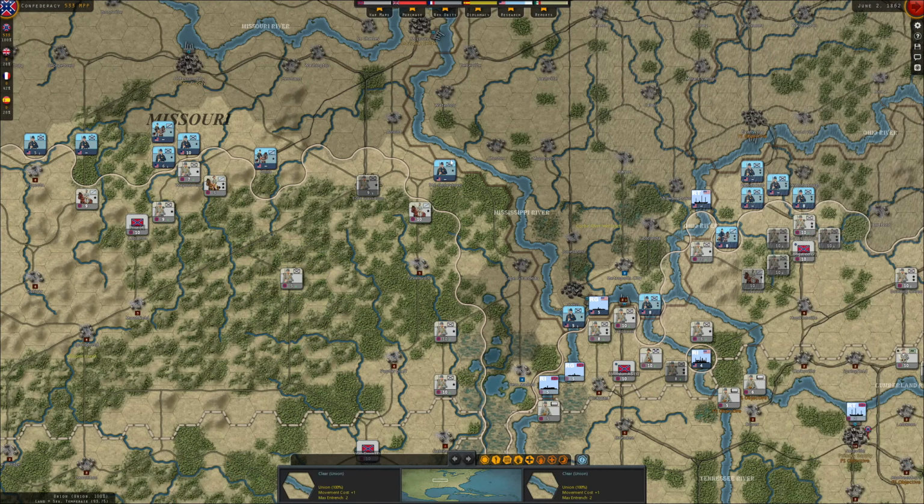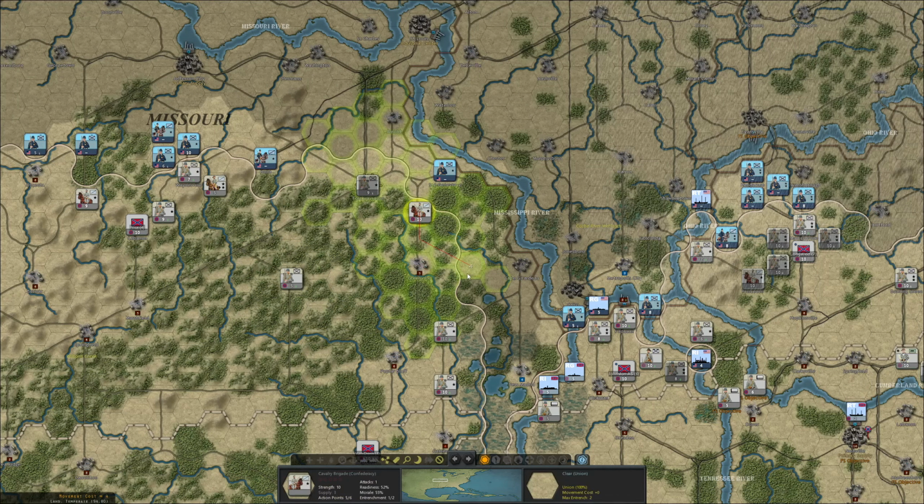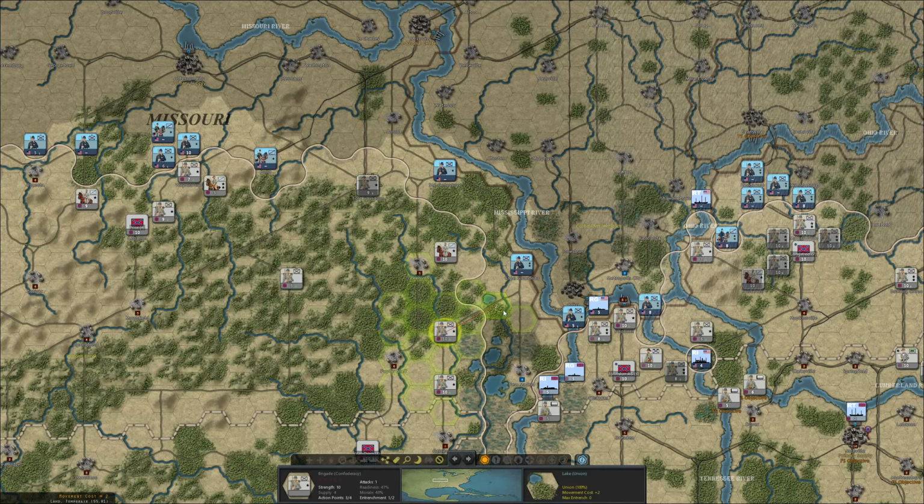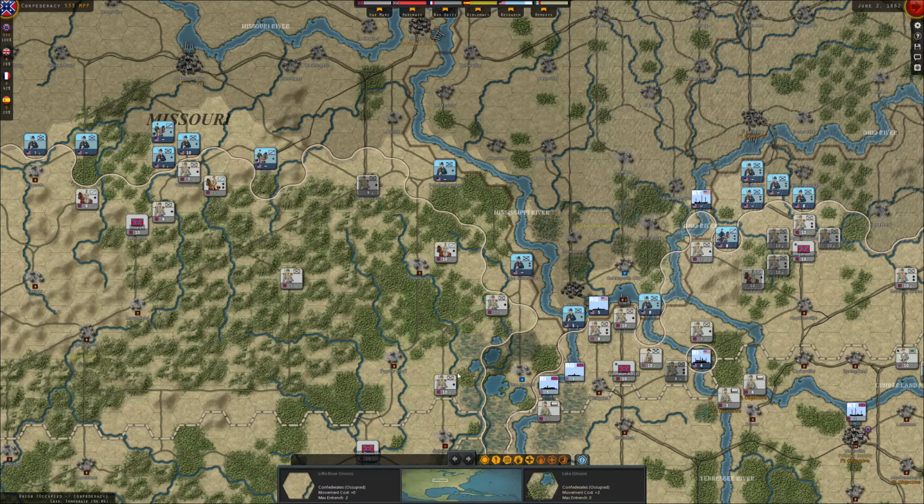So we couldn't really encircle those guys, which is okay. Let's use this cavalry brigade here for some reconnaissance. Nice. Which shows me that we can push up here and protect this crossing.